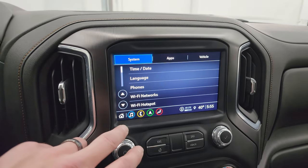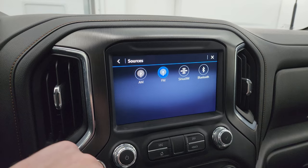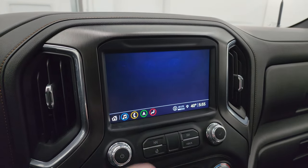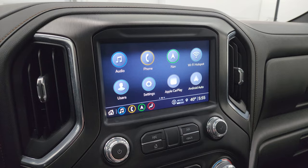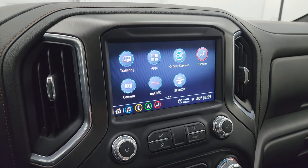You get the GMC infotainment system. This one does have AM, FM, and Sirius and Bluetooth capabilities on it. You also have the factory navigation system on there. There is Highway 41, so that is working nicely. And then you get all your different apps on here, including Apple CarPlay and Android Auto, where you can project your cell phone to the screen.